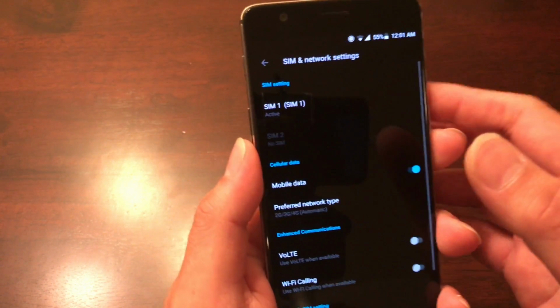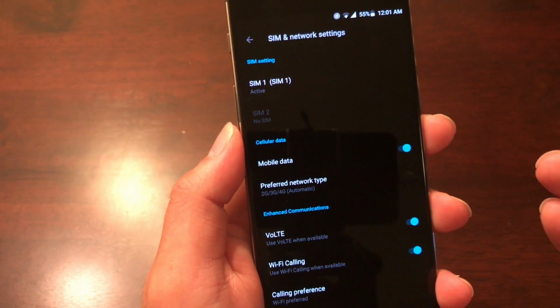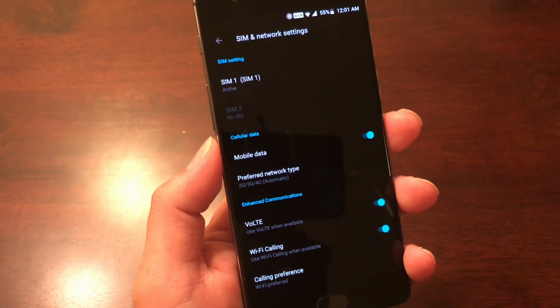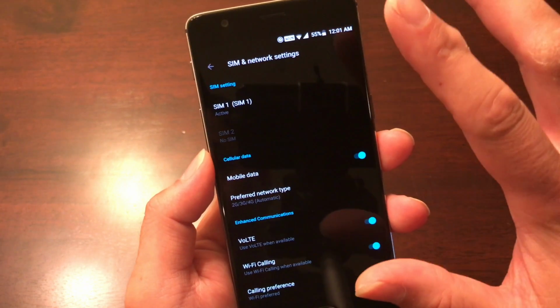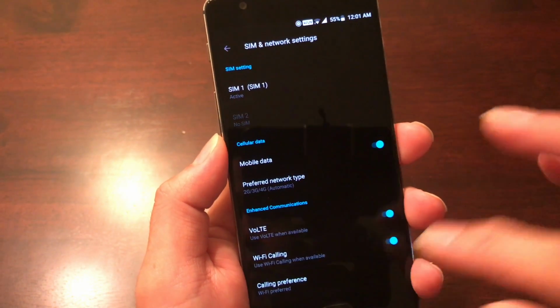So if we go into our settings, SIM and network, we'll see here it does support voice over LTE and it does support Wi-Fi calling. So if you activate those, it'll show up at the top here. Wi-Fi calling does work. I've tried it out. I don't have much of any problems at all. Voice over LTE as well. So there you go, you can see up there, voice over LTE. Calls will also be made over Wi-Fi when Wi-Fi calling is enabled.